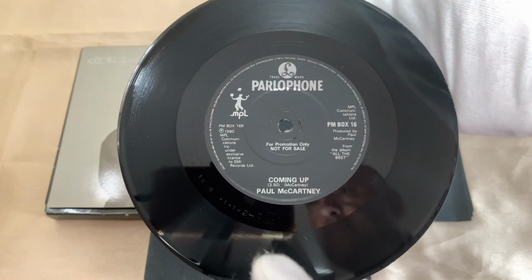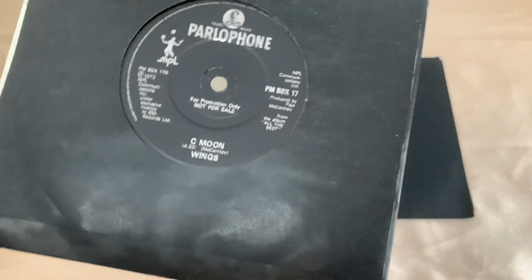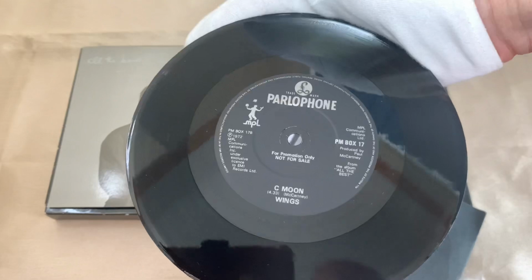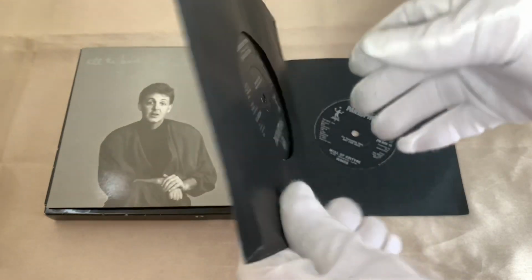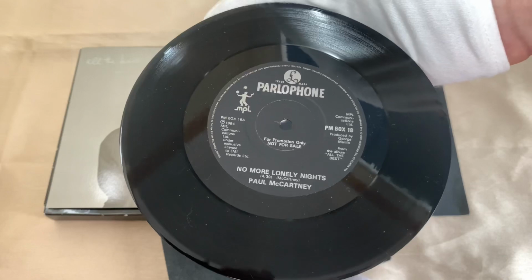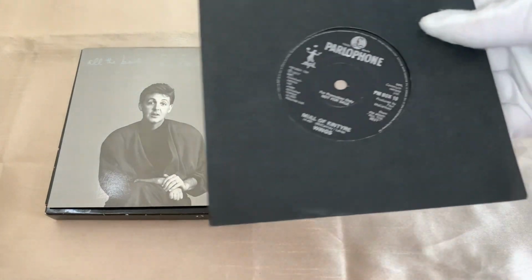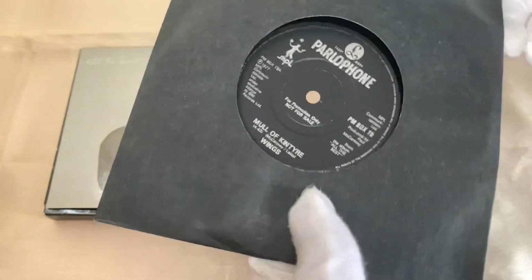And it's coming up. So the 7th single in the box is Silly Love Songs, backed with Sea Moon. And that's PM Box 17. Another fabulous song. So here we have the penultimate single, PM Box 18, with No More Lonely Nights, backed with Pipes of Peace. One of the more recent tracks from the All the Best set. And Pipes of Peace. And finally we have Mull of Kintyre, backed with We All Stand Together as PM Box 19.